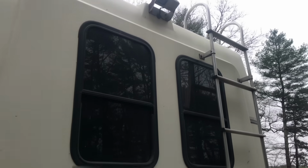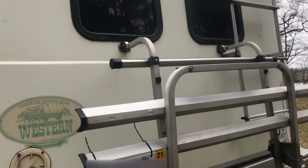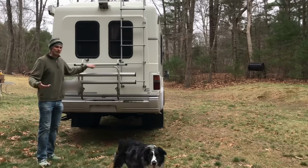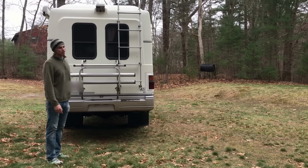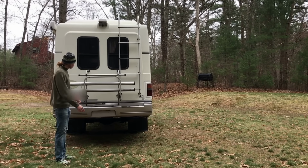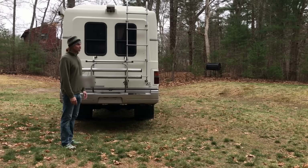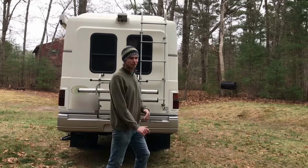Coming around the back, we just zip-tied our license plate up there quick for now. This drops down. You can carry firewood on it, or bikes, a bike rack, a ladder to get up to the roof, and a nice massive backup camera. The license plate holes don't match up. They're a little too wide for us right now, which is why I zip-tied it. Couldn't wait. Took this thing out for a spin yesterday. Really fun.